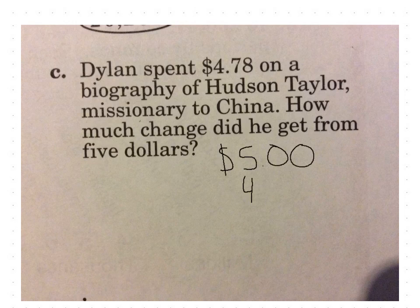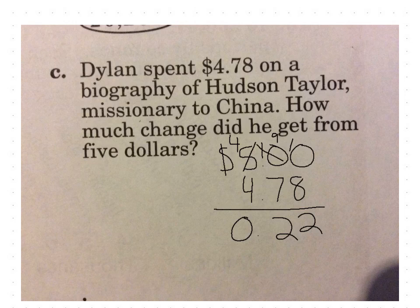$4.78 from $5. We're going to have to do a little borrowing to make this happen, because you can't take 8 away from 1. We're going to go all the way over and borrow from the 5. It becomes a 4. And we borrow 1. So that 1 gets moved right there. And we now have a 10 there. We now borrow from the 10. It becomes 9. And the 1 gets moved over there. Now we can subtract 10 minus 8. We get 2. 9 minus 7. We get 2. And 4 minus 4 is 0. And so our answer, I just bring the decimal straight down, is 22 cents.